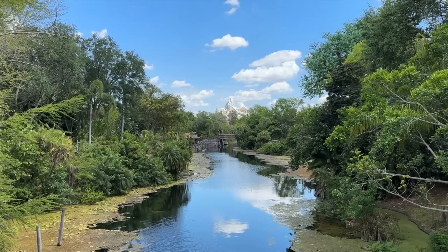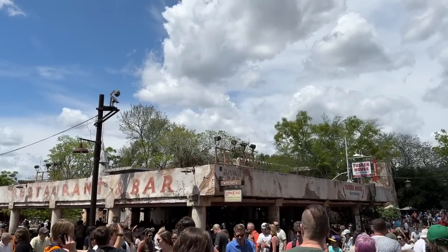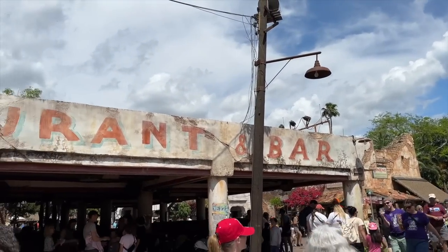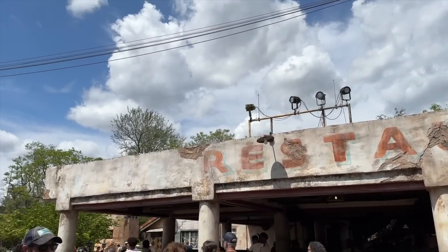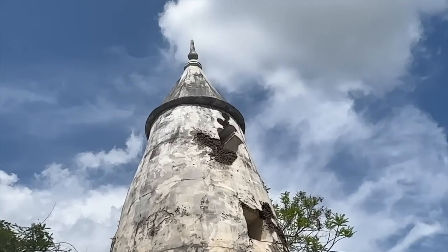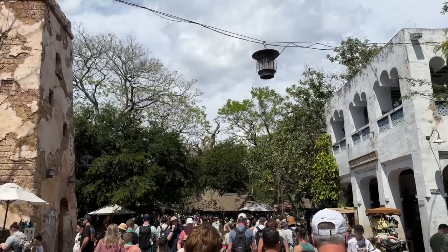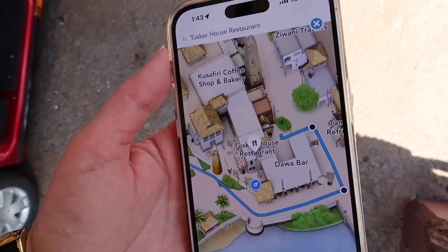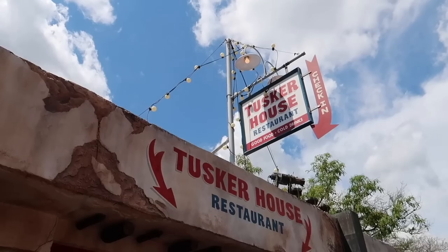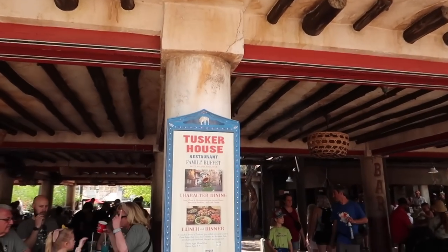And off in the distance, you can see Expedition Everest. I have a feeling Festival of the Lion King show just let out because suddenly it is swarmed with people. It's definitely crowded, but there's a lot of people that come out right after a show lets out. By the way, if you're ever not sure where something is in a Disney park, you can open the map section and it'll give you directions to walk there. And here it is. I am looking forward to getting inside, getting out of the heat and crowds.